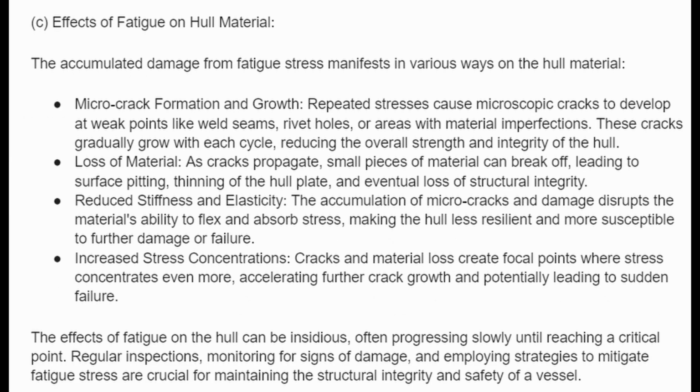The accumulated damage from fatigue stress manifests in various ways on the hull material. Micro crack formation and growth. Repeated stresses cause microscopic cracks to develop at weak points like weld seams, rivet holes, or areas with material imperfections. These cracks gradually grow with each cycle, reducing the overall strength and integrity of the hull.